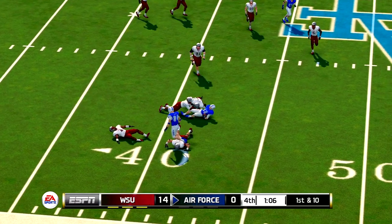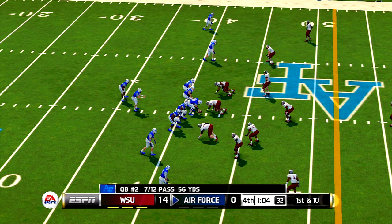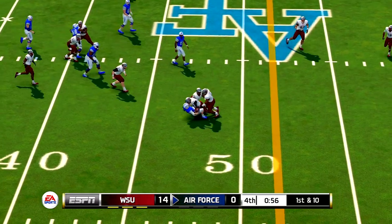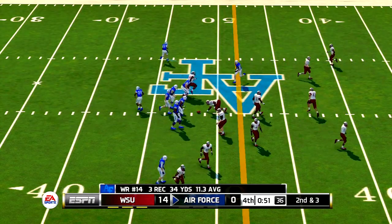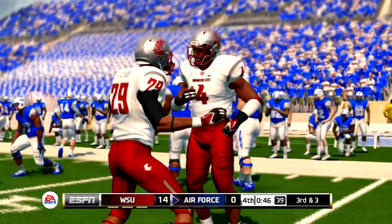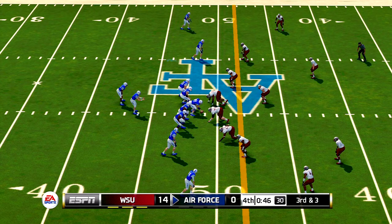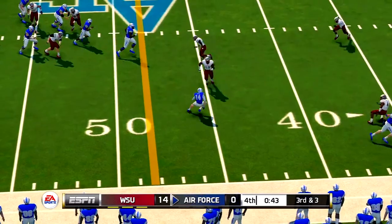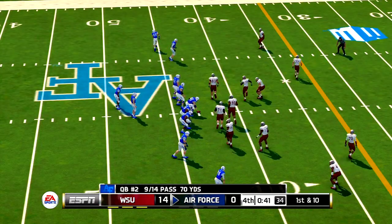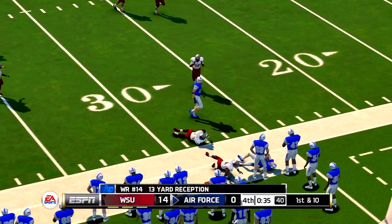Throws complete. He's got space to work. They'll bring him down at the 41-yard line. It out to him again. Tackle at about the 49. Spikes the ball. They need about 3 yards to get the first down here on third down. Offense falls on it. And it's caught. Knocked out of bounds at the 30.